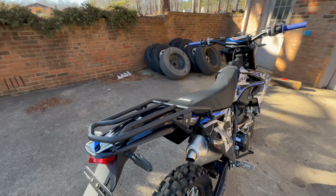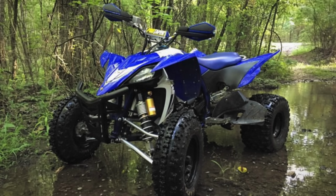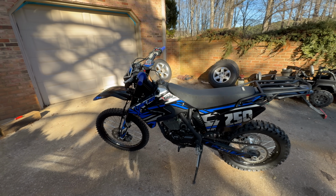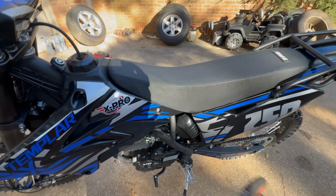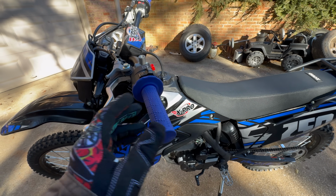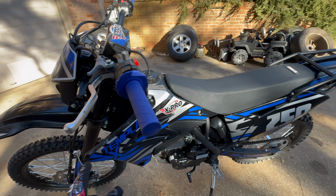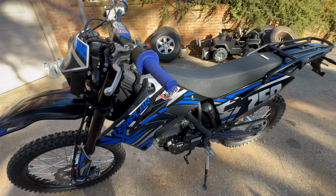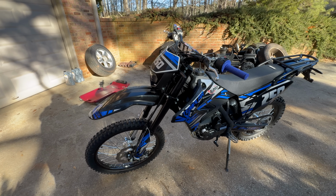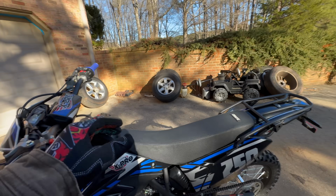I think it looks really good. The color scheme definitely reminds me of my YFZ 450X, and this being an X version is the reason why I went with the blue. Now in the pictures, it does have everything looking like a much, much lighter blue, but it is this darker blue, a little bit more blue than the handlebars. It's not the light baby blue that it looks like in the pictures. It's gonna come in like this, so expect that.